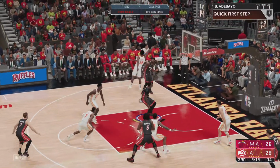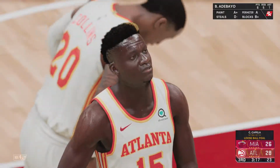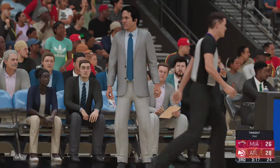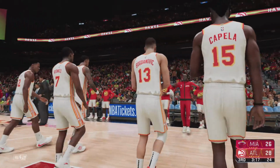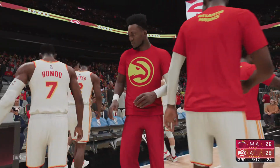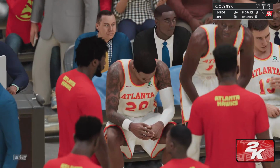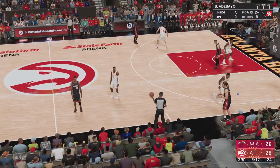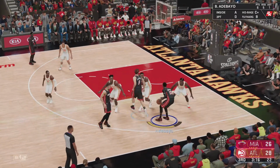Hunter on the wing, Hunter covering. Five seconds, look for him. You have to wait it out and put it down there. This is a good time to maybe switch up your strategy a little bit. You can't keep doing what you're doing and expect a different result. The Heat have gone 0 for 3 starting the second half.